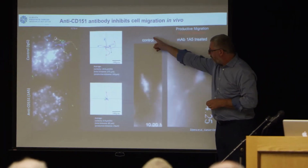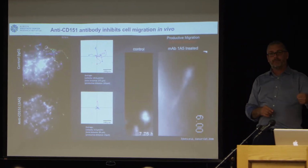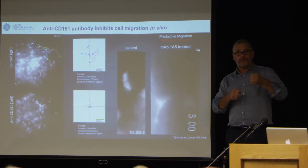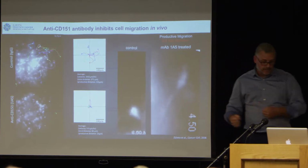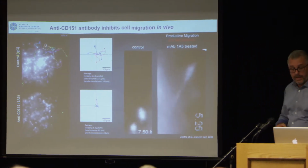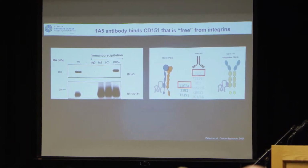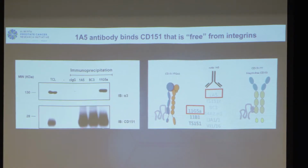The cell can move away, but it's like the tail or the back end of the cell is stuck. Remember I talked about that sticky part, that the cell's got to be able to stick and release, stick and release? It can't release. So that's really cool. Can we use this? We figured out that this protein is actually active and free from the sticky parts of the integrins, we call them.